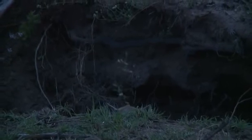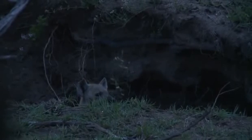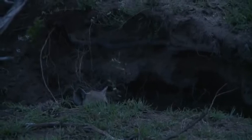Huh? What on earth is going on down there? Looks like she's having a bit of a bath. Okay. Cooling off before her evening out. Let's see if we can creep forward a little bit and work a different angle.